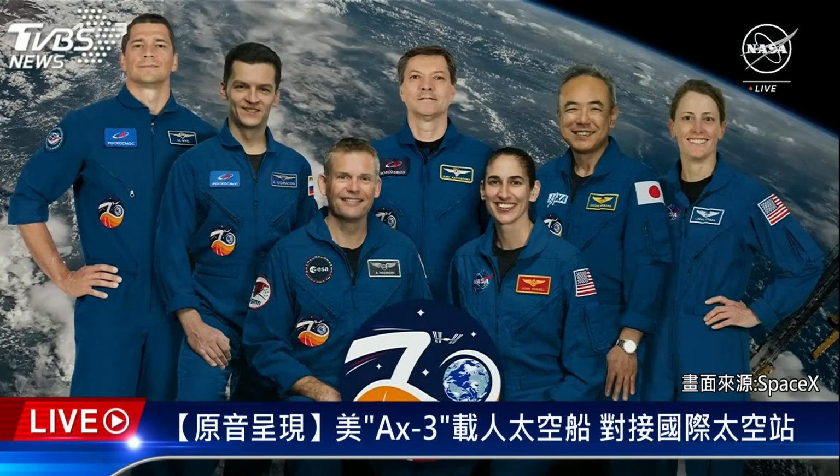Expedition 70 are the 7 crew members awaiting the Ax-3 crew's arrival to the International Space Station. In the front there, seated.